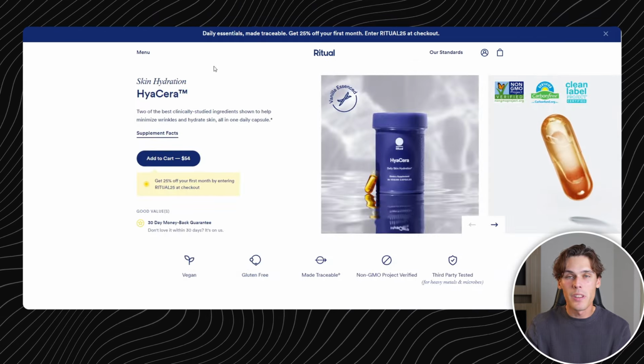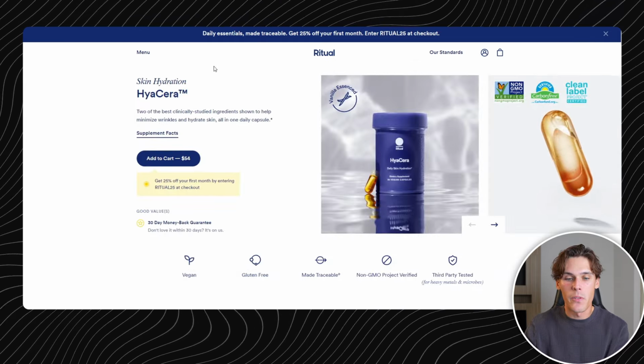Having a page builder is really vital in 2023, moving into 2024, to take your e-commerce store to the next level, look extremely branded, and get a higher conversion rate overall.